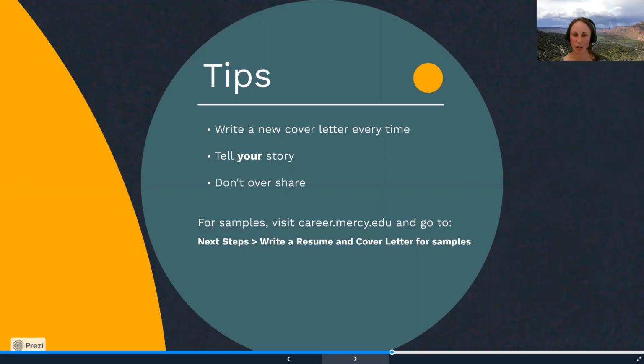You're going to tell your story. This is about storytelling. Really, that's what draws the recruiter in and makes them interested, what makes you unique and different and special. Why should we hire you for this job when so many other applicants have applied and are competing for this role? What makes you different? And then again, don't overshare. You don't want to say too much, but you do always just want to keep it professional.